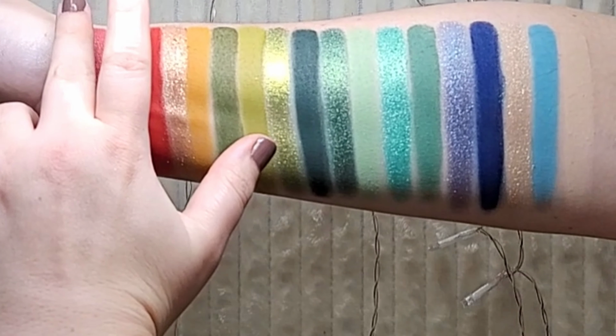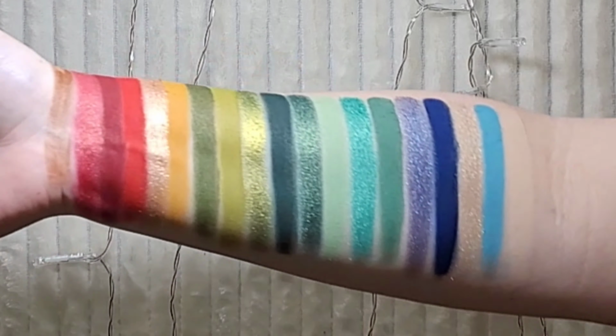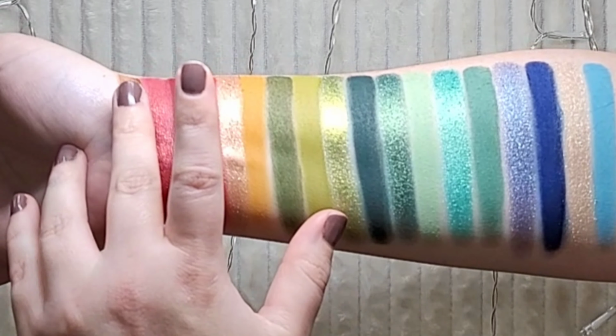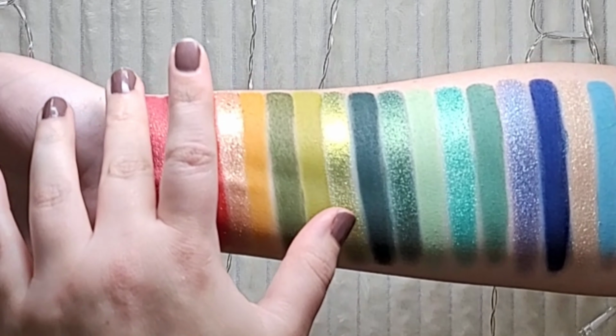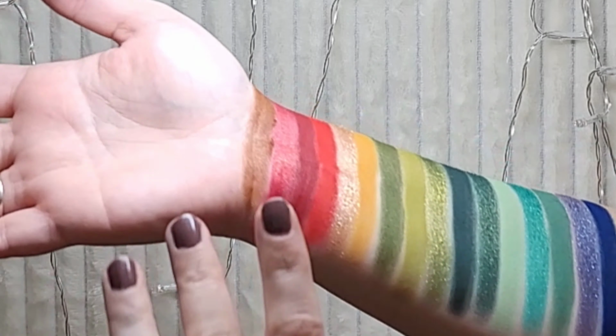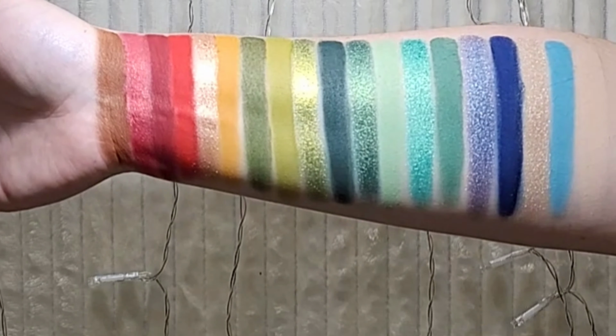The next shade is called Earth. Oh, guys, I'm so sorry. This is probably not going to swatch well at all because this is like my wrist. This is not the shadow's fault. Oh, Lord. It looks terrible. I'm so sorry.